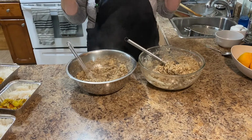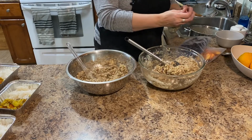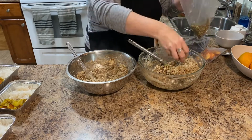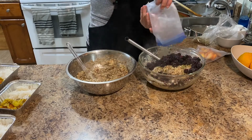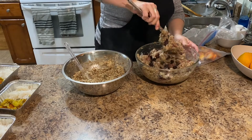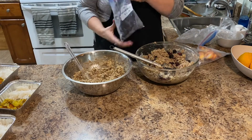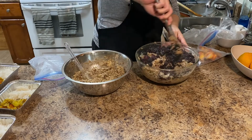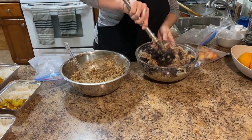Okay, now's where you can add your fruit, your berries, your nuts, your seeds. So let me grab some. Okay, so this one here, I'm going to add some pepitas. And I'm going to add a ton of blackberries. So these are blackberries that I just foraged this summer, picked them, and brought them home. And that actually needs more, so I'm going to grab some more blackberries. I want lots in here because this is the antioxidant part that I'm looking for.